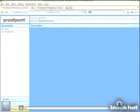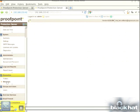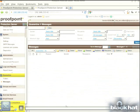Then if we flip back to the administrative UI and go to the quarantine area, 1, 2, 3. So we sent in 3 malicious messages, and we got 3 pop-ups. So we can run JavaScript in the context of the end users, which we can also enumerate, and the administrator in the context of the administrative UI.